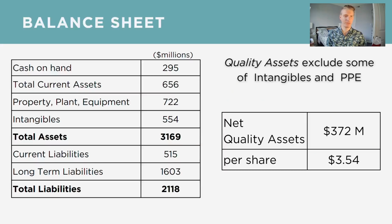Let's look at their balance sheet really quickly. You can see I've highlighted their total assets at about 3.1 billion and their total liabilities at 2.1 billion. But as I scan through this balance sheet, I look for other things. What's their cash on hand relative to their current debt? What is the ratio of their intangibles to their total assets? I don't like when companies report high goodwill, high intangibles, brand value, because I have no way of trusting what that is. I like tangible assets. So I scrub the intangibles from the assets when I develop this quality asset category.